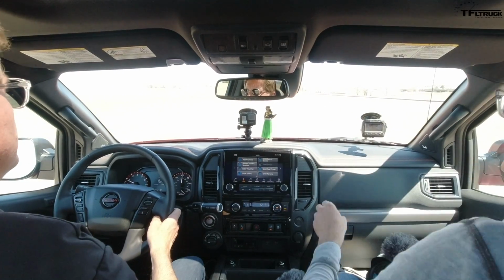So let's talk about some of the engines that this competes with. You've got the EcoBoost from Ford, both the 2.7 and the 3.5. You've got a couple different V8s from GM, the 5.3 and the 6.2. Toyota, like you talked about, has their 5.7. And this is kind of right in the middle of that batch in some ways. If you want a diesel, a 4-cylinder, a bigger V8, or a turbocharged engine, you're going to have to look elsewhere.